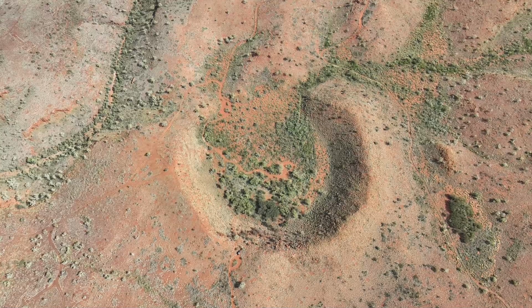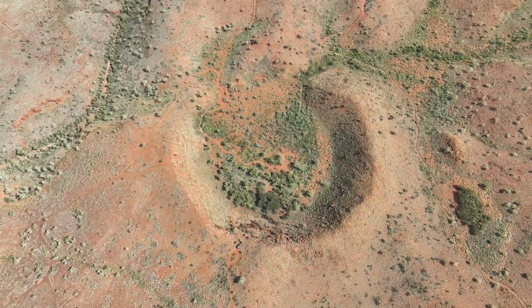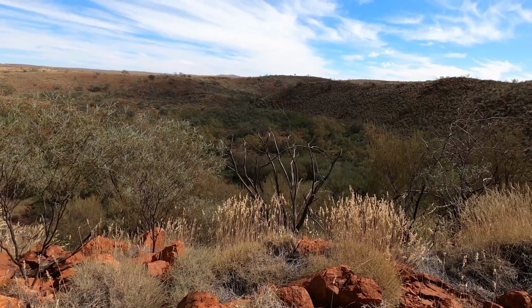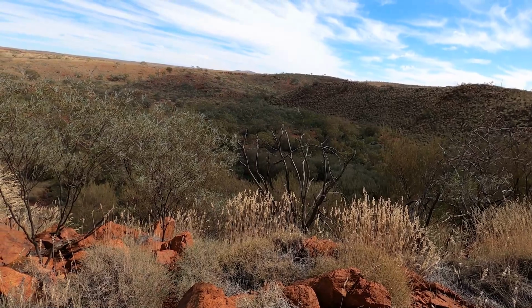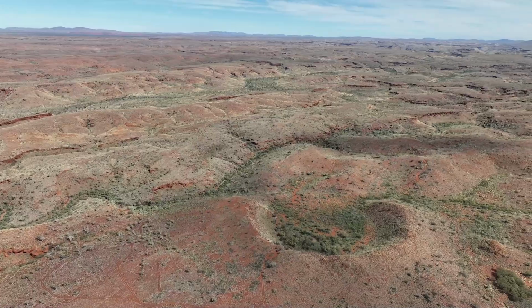There's lots of tracks down in the base. You can see where people have been camping down there. There's fire pits down there. And obviously that's where the boys had done the drilling. And the meteorite was, can't remember how big it was, but it was a reasonable size. Like the size of a bus kind of a thing.